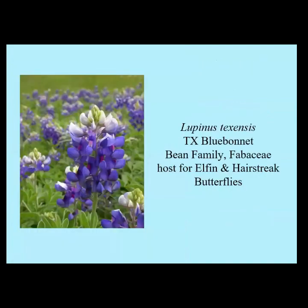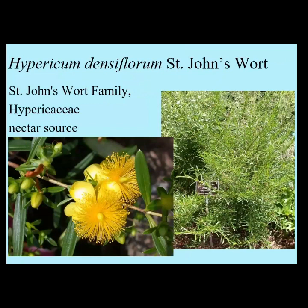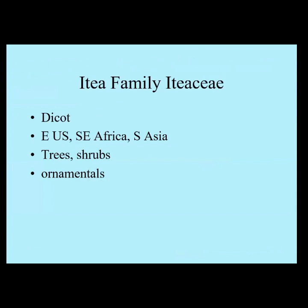Sorry about that. Texas bluebonnets, all right. And they're actually a host for the elfin and hairstreak butterflies. The St. John's wort family, worldwide, typically opposite leaves, a lot of herbal medicines. This one's St. John's wort. It's a beautiful example. Opposite leaves there shown.